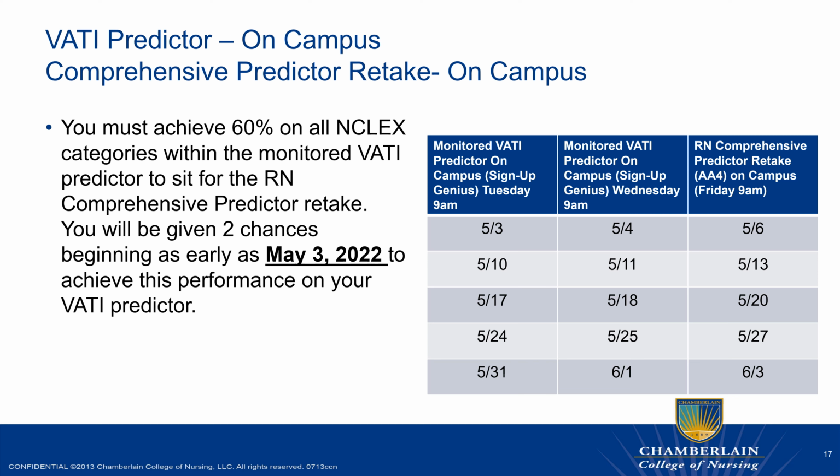You will be given 2 chances beginning as early as May 3rd, 2022 to achieve this performance on your VATI Predictor. If you miss by one category, the Dean and I will discuss your progress to see if you are deemed ready to take the Comprehensive Predictor Retake.